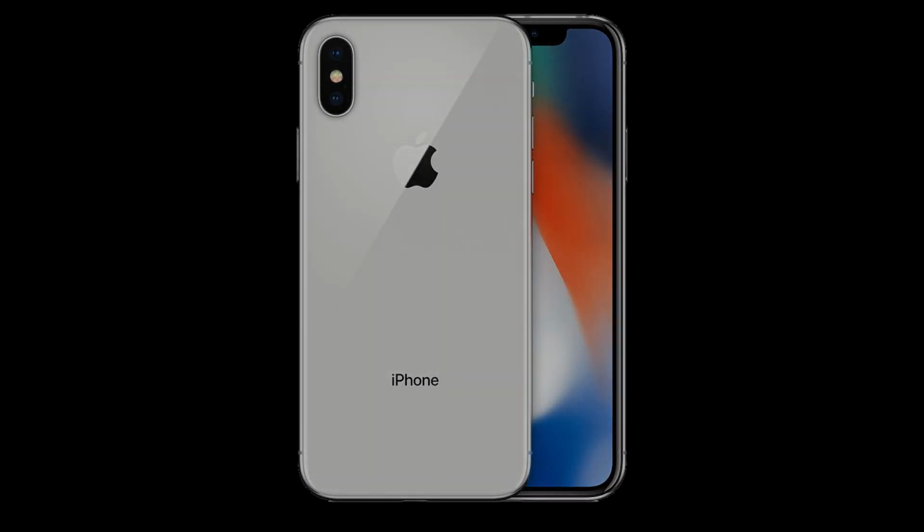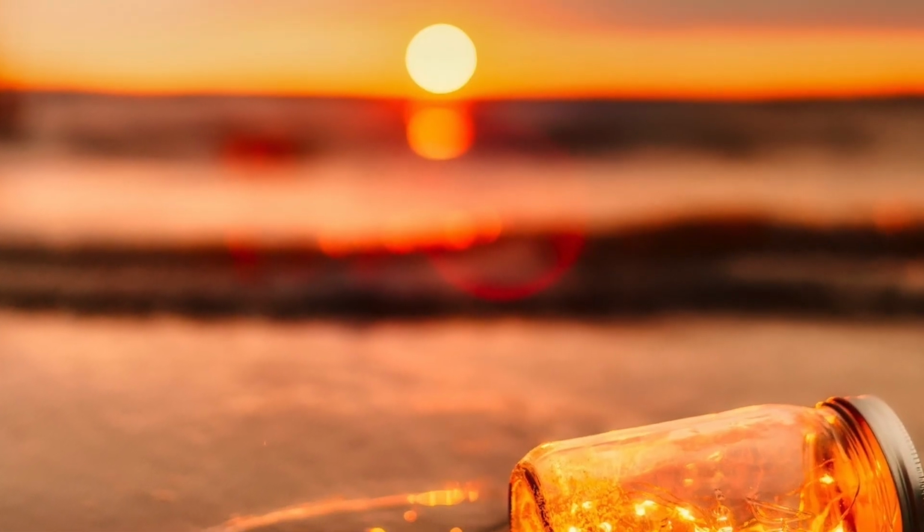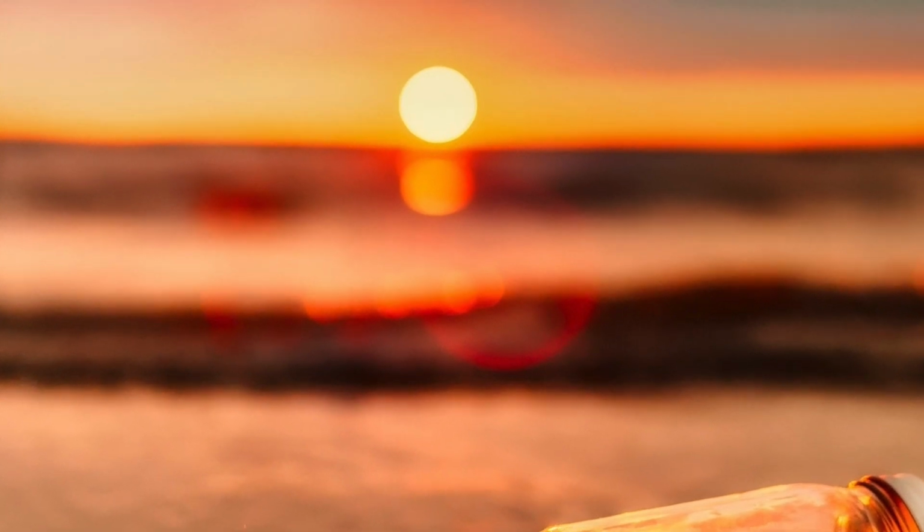So number one is better dynamic range. Dynamic range is the ability of the camera to capture a greater range of brightness from the darkest shadows to the brightest highlights. So a camera of poorer quality and poorer dynamic range will usually have overly dark shadows and overblown highlights, especially at night. So let's take a few shots with both iPhones and compare the difference.